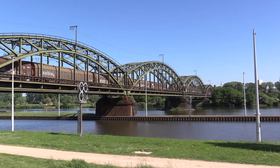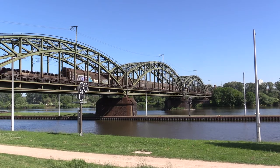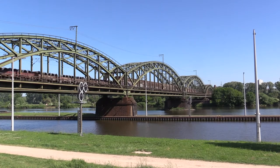Most of the freight traffic crossing the Main here is wagon load, such as this DB cargo train heading away from Bischofsheim and towards Mainz-Kastel.